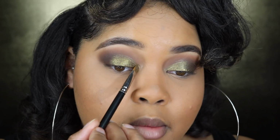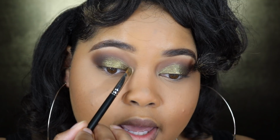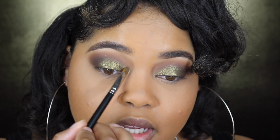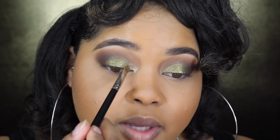Once it dries down, you can definitely see the shimmer a lot better. Now I'm going to go in my inner corner with another color. This one is in the color Starlight, and I don't want a lot of this at all, so I actually am not going to go in with this directly on my lid. I'm going to take a little bit of this on the back of my hand and work from there. But I'm just going to apply this eyeshadow right here on the very inner corner and make sure that I blend it over to blend with the color that we have on our lid.